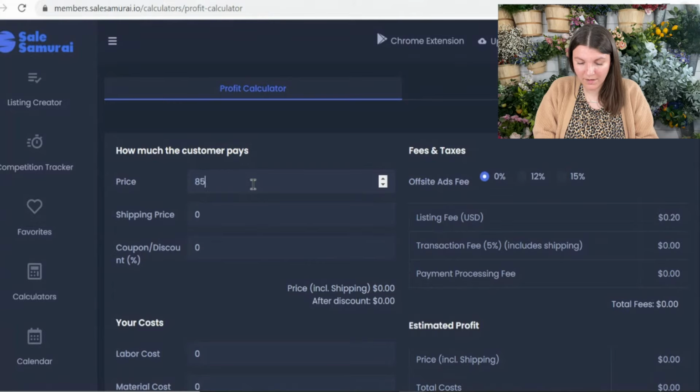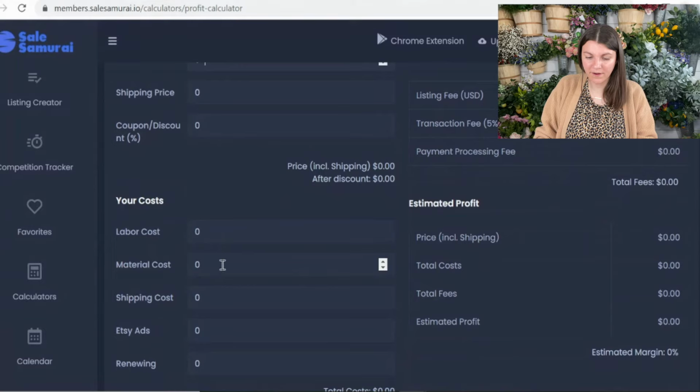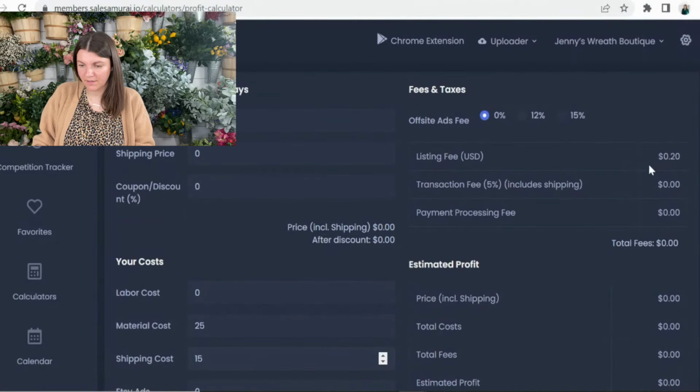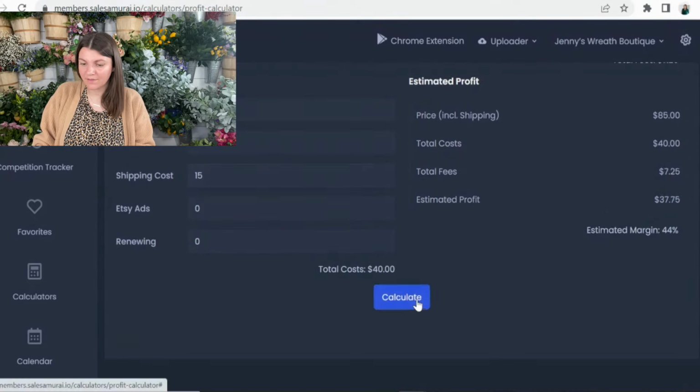The first one costs $85. Free shipping, no coupons. I don't have a labor cost. My materials cost for that one is $25 for the smaller one. I'm just estimating right now. And the shipping cost on average, $15. I don't do ads and I didn't have to renew it. And then over here, it's going to calculate your listing fees, your transaction fees. This will be updated to the new transaction fee of 6.5%. And then it has your payment processing and then all this stuff. So I'm going to calculate.